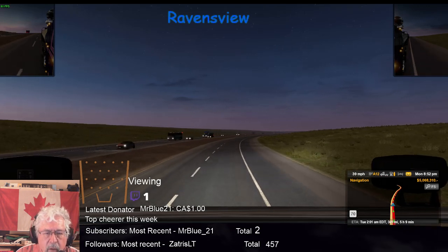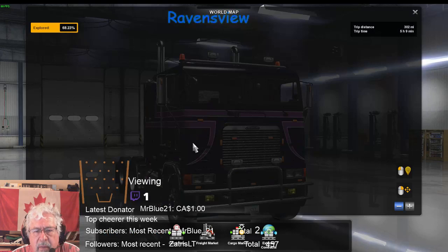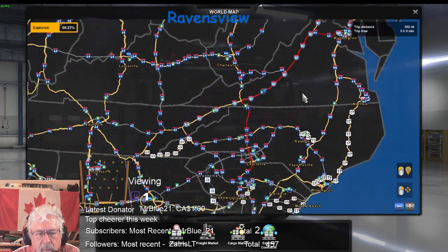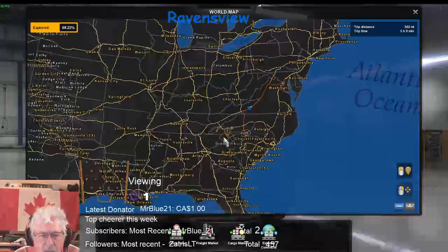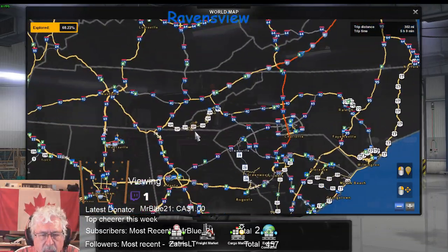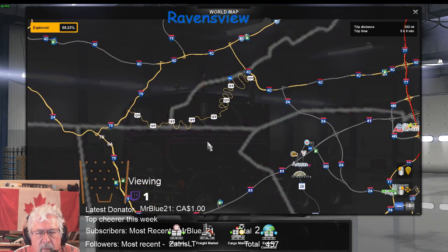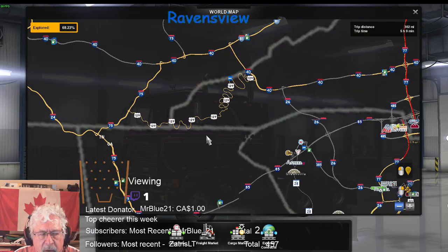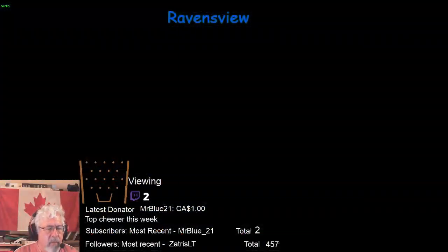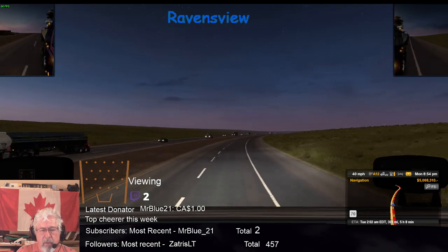Oh, I know what I want to do. On the map, there's a cool little road. I think it's 129. Yeah. I want to do 129 if I can. Maybe not with this, or maybe with this.